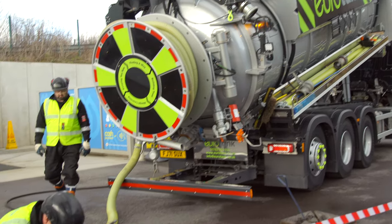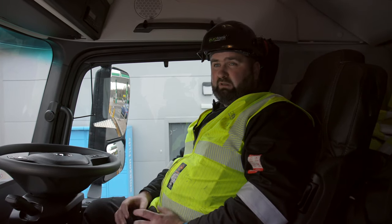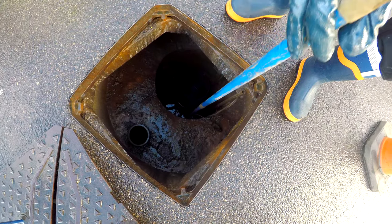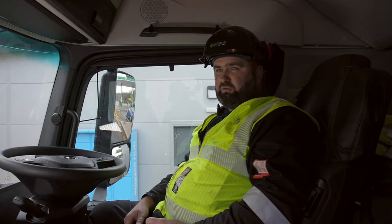When we arrive on site, we'll do a process in a circular motion so that we keep the petrol station open as much as possible, rather than closing them down for a long period of time. And we'll just work our way through the different drains until the underground tank, which is the size of this vehicle, so we've got all the capacity to lift all the waste on board.